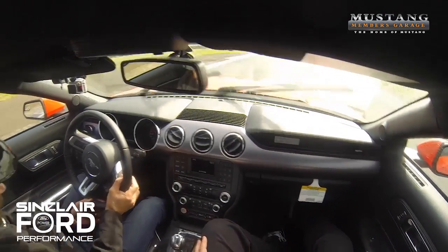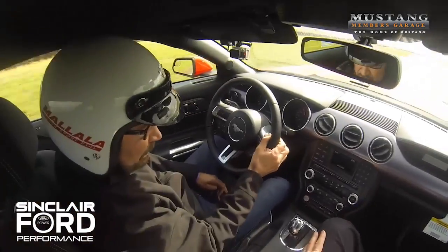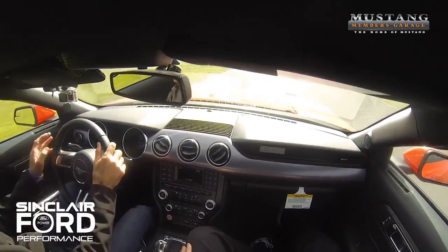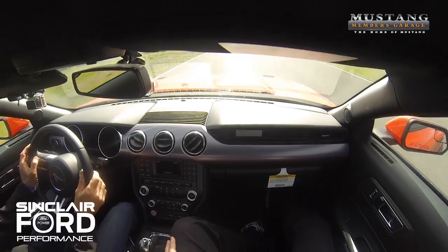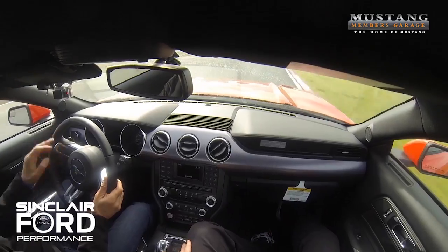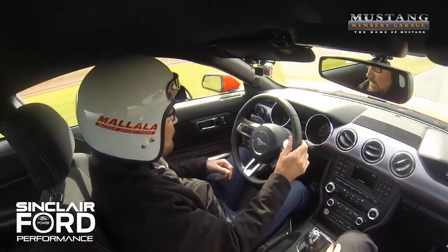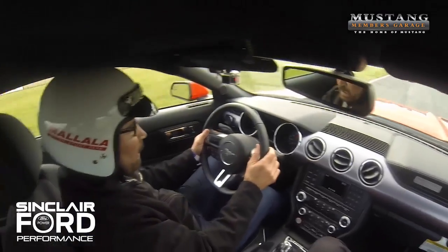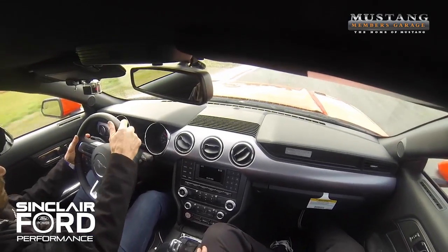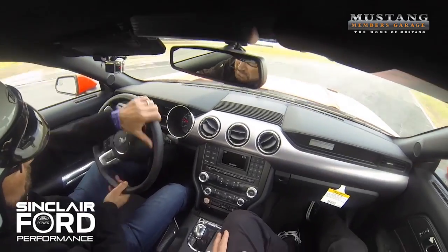I've got the traction control off. If it gets slippery in a minute, I might have to turn it back on again. It's got quite a good traction control system, which is not always the case with cars. They intervene too much, and this one doesn't. It's also in sport mode. It's got a throttle blipper, so I'm using the paddles on the steering wheel, which is very easy.